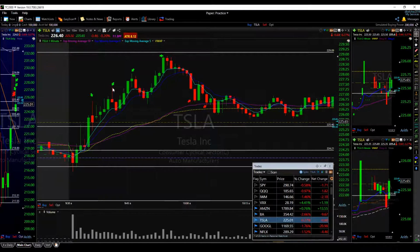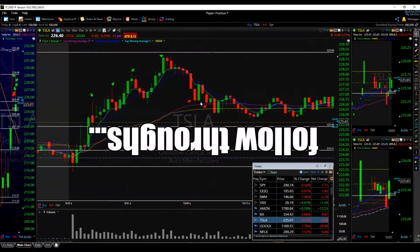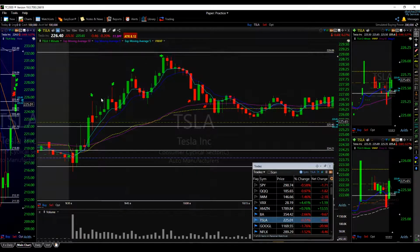I know I said I was adding in here, but when you get these big follow-throughs, you really get some follow-through. So that was my other really good trade. So this with Boeing turned out to be a pretty great morning. Doubled my daily average on these two trades. My daily average P&L over the past month or so, I hit it spot on in my first Boeing trade, and then with this Tesla trade, I made more than that.